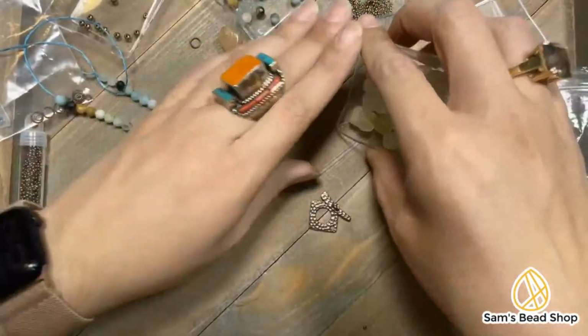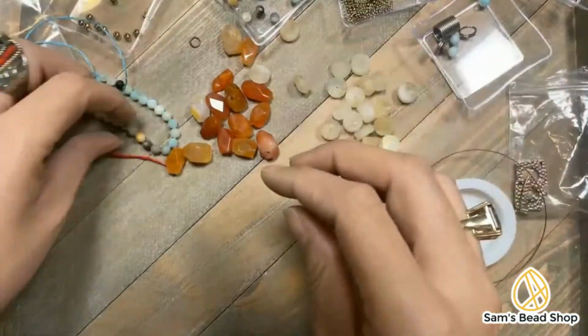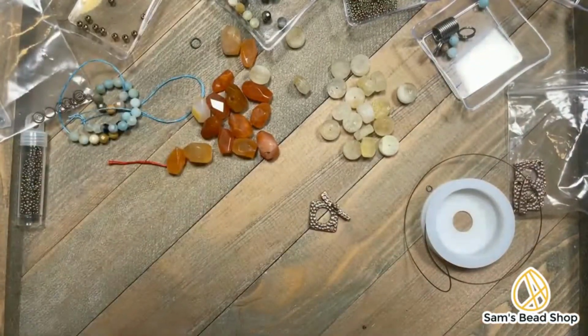Now we get to see you design on the fly. This is great. It's probably going to be very simple. Oh, I love it. So I think I grab just like you guys, this necklace feels really good on. I know, it's very cold.